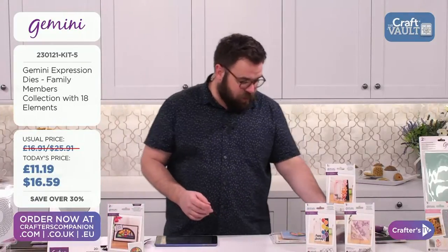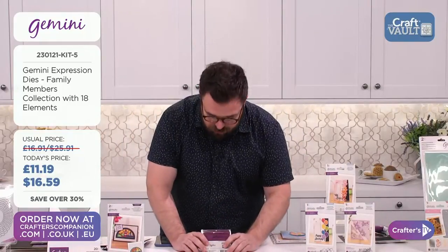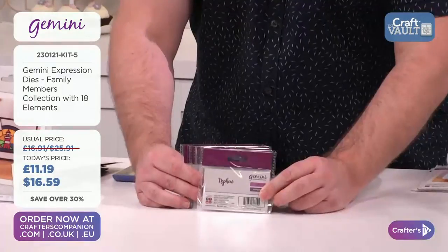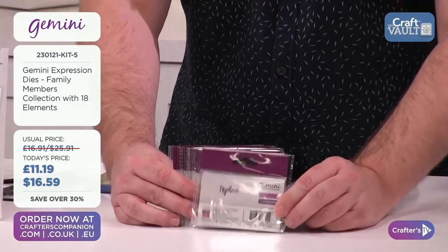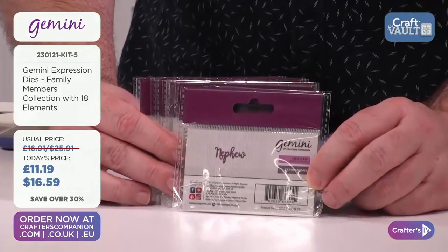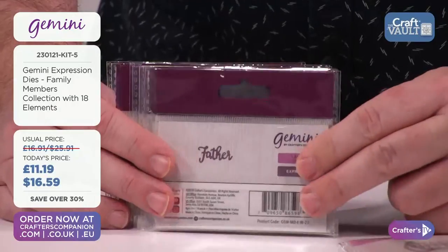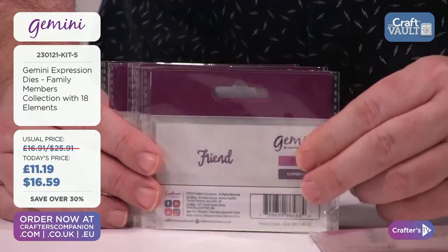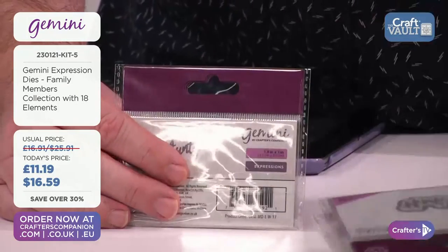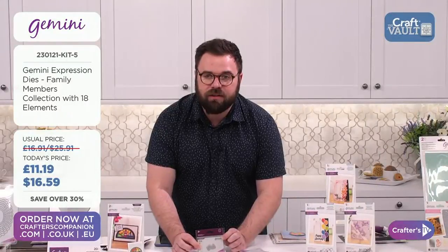Right. Let me share with you these expression dies that we've got. You're going to have to get very close, Charlotte, I'm afraid. I'll show you the back of the packaging, so it shows you the font. Now, don't forget, not only do you get the font die, you also get the mat for it as well, so you can create a mat to go under that. You've got nephew, granddad, father, step, friend, grandma, our, uncle, and you've also got auntie. They are slightly larger than that, it says on the back of the packaging there.